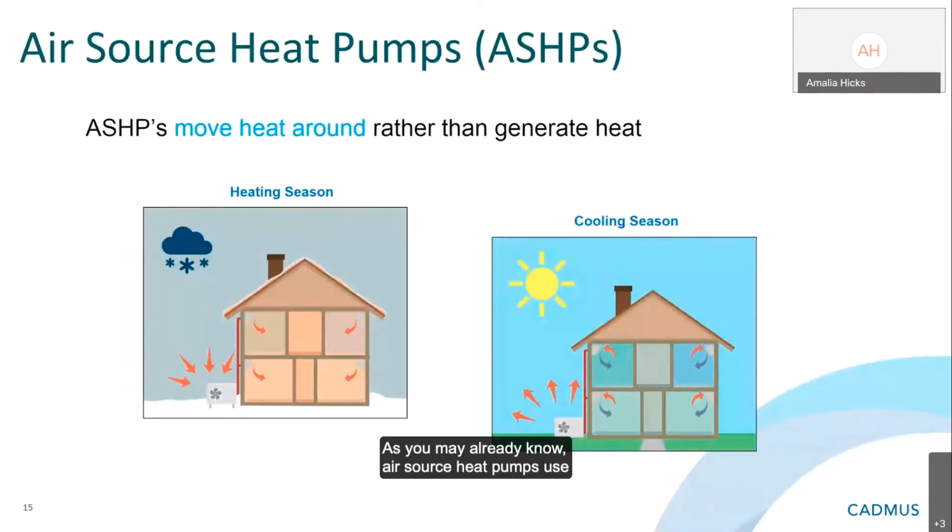As you may already know, air source heat pumps use refrigerant to move heat between internal and external spaces. These figures give a very simple depiction of how air source heat pumps work. The figure on the left shows the unit absorbing heat from the outside air and releasing it inside the home to warm it in cold months. The figure on the right shows heat being drawn from the indoor air and released into the outdoor air, basically working in reverse during warm months.